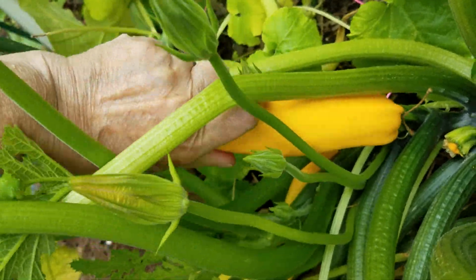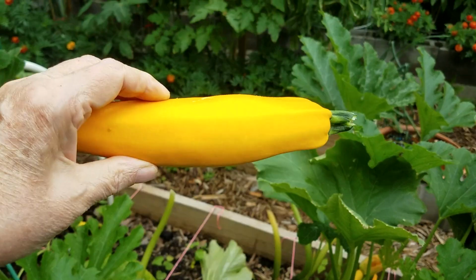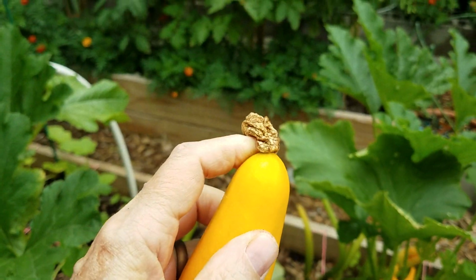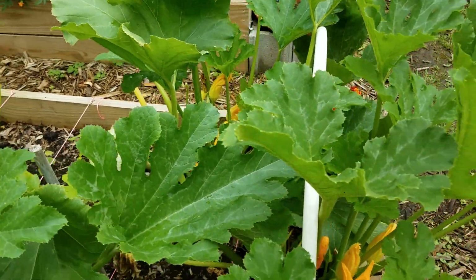So we can get him out of there. Give it a twist. Oh, that's a pretty good sized one. That's good. Flower all dried up. Pop it off. It's a good one to go.